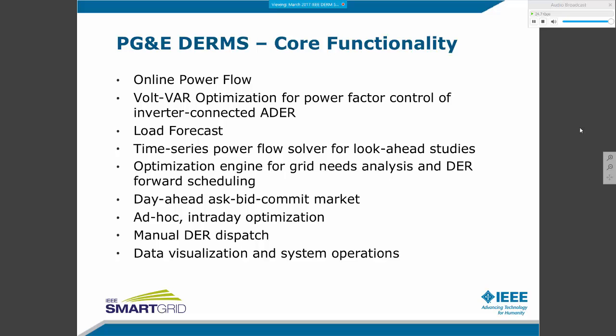Separately, we want to not just be solving tomorrow's problems, but any problems that can occur right now. So that's why we have an ad hoc intraday optimization as well that runs against a rolling forecast of flexibility from the aggregators and a standing price associated with the flexibility dispatch, so that can run to resolve problems as they occur during the day. Finally, there's the ability to manually dispatch DER, to take advantage of some of the smart inverter control modes, and obviously to be able to present this data to the user and to allow them to perform some operation through the system.